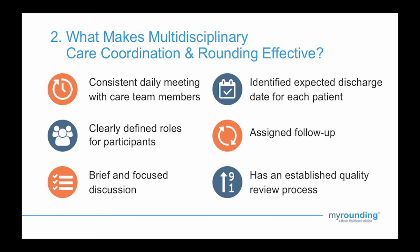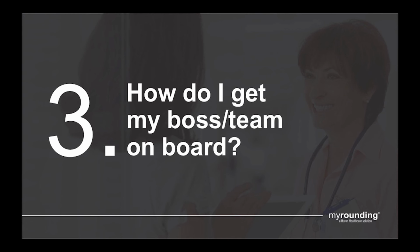I tell you, I wish we could take this quality review process and just blow it up on the screen, because what I've really learned from this is that, slide after slide, this becomes a real linchpin to maintaining momentum with this process. I think that ties in pretty nicely to our next slide, which is how do I get my boss or team on board. So maybe it's either getting them on board, or maybe you're trying to re-get them on board. And I think we've got some important points here. So let's walk through this, Chad.